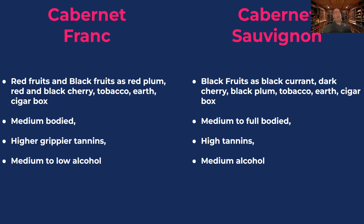High tannins, but more gentle tannins, even if they are high, more approachable, more enjoyable tannins. Sometimes Cabernet Franc has harsh tannins. You really dry your mouth too much. Too grippy and too herbaceous.